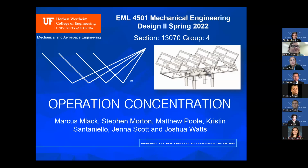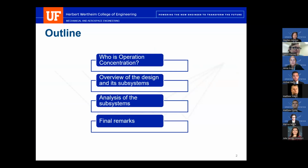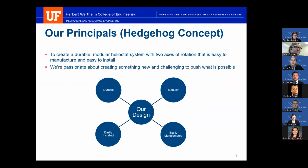Hello, we're Operation Concentration. Our team is made up of Marcus, Stephen, Matthew, Kristen, Jenna, and Josh. Today, we will cover who we are, an overview of our design in each subsystem, and outline the analysis that we completed for each subsystem. First, I would like to cover who we are as a team.